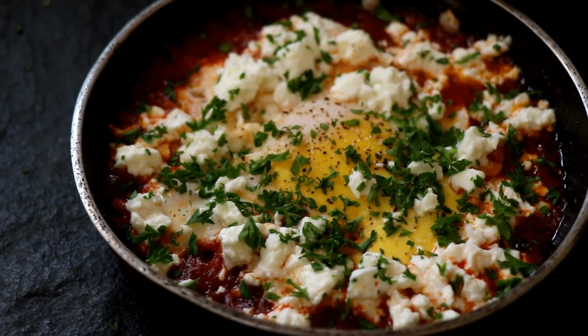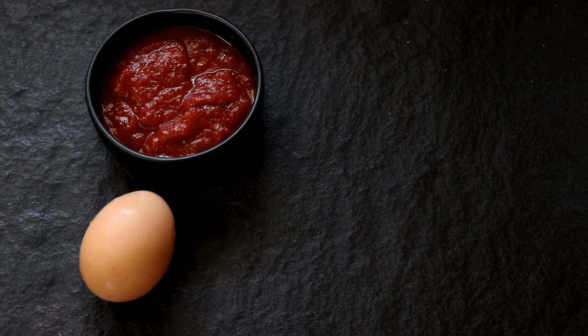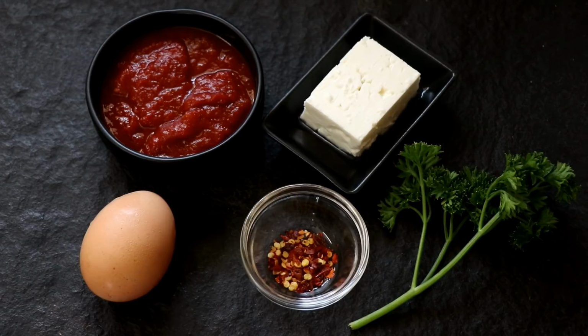Okay, so let's get to the meal plan now. For breakfast, you're going to be having my version of a shakshuka, which is an egg that's cooked in a rich tomato sauce. This is my own keto version. It's not an authentic version by any means, but yeah, keto shakshuka for breakfast. For this recipe, you are going to need an egg, marinara sauce, chili flakes, feta cheese and parsley.